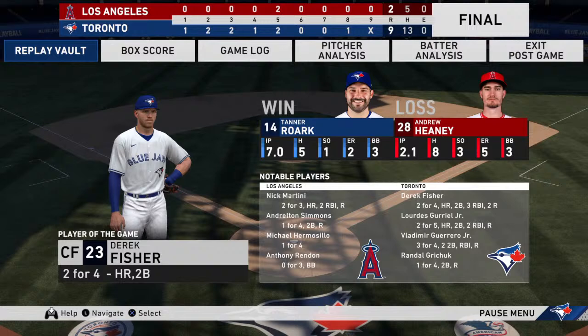The winning pitcher is Tanner Roark. His record is now 5-5. The loss goes to Andrew Heaney. He falls to 4-8. Time of the ball game, 3 hours and 29 minutes.